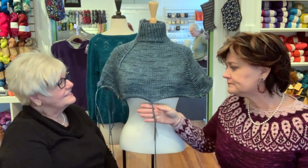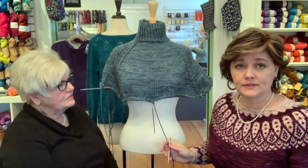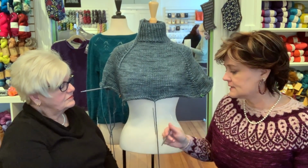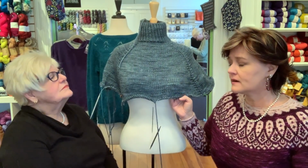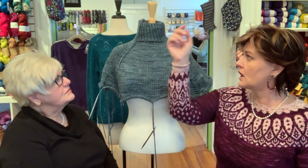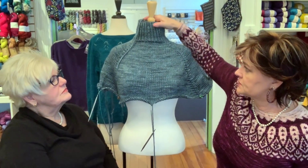So far, what size needle are you on? I'm on 10s. I usually have to go down a needle size, and I think the way the pattern's written, it calls for 10.5s for the main body part. This, of course, is a little bit smaller here. This is a twisted rib, and I always love a twisted rib.